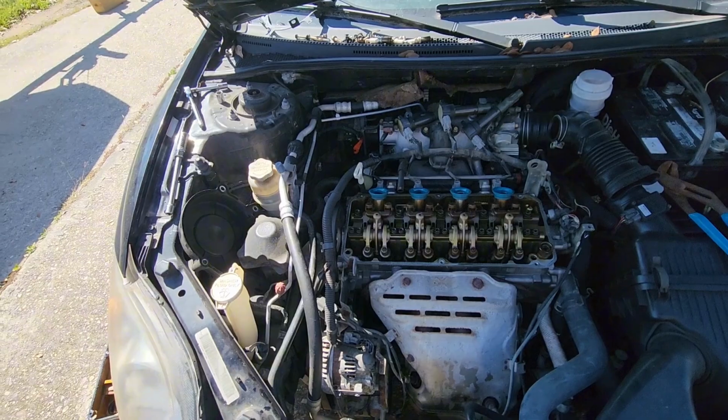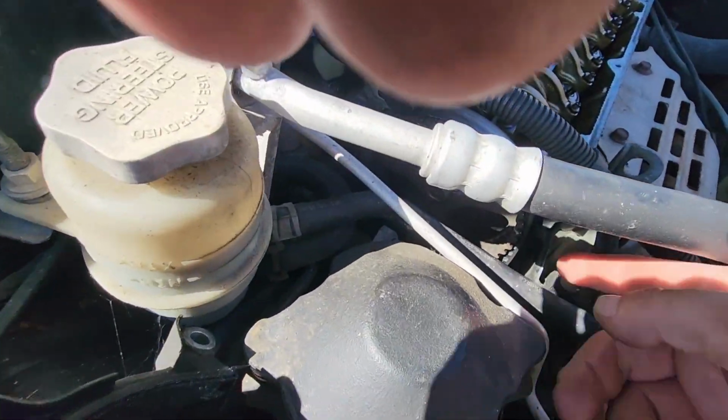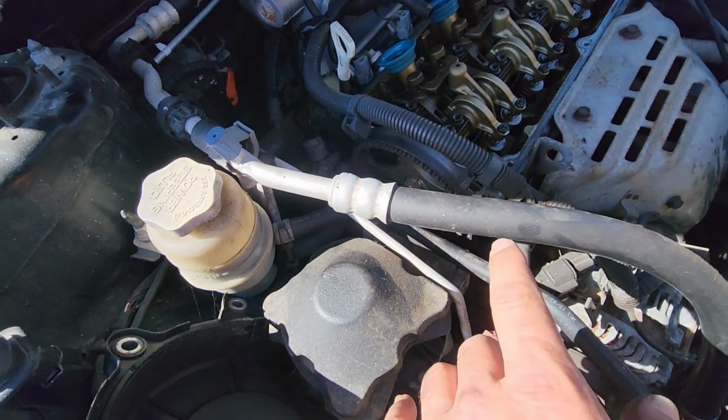But the belt didn't break. The belt is loose, really loose. You can't really see that good, but I can slide the belt off by hand. You shouldn't be able to slide the belt off by hand, so that tells me the tensioner failed.